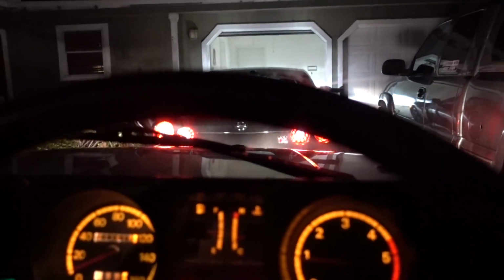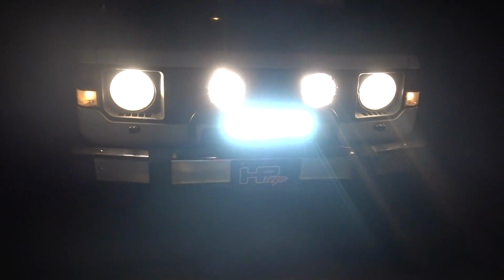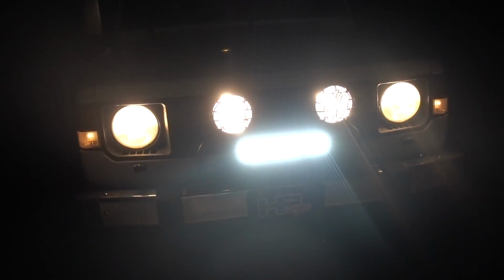So I got the headlights and then auxiliary lights. Boom! So these lights are really strong. You can see that's what we're working with now. It's daylight. So I'm really happy with these lights. They look solid. Now I just got to get my tires, and that'll do it. But the Paj is cranking. Listen to that diesel.